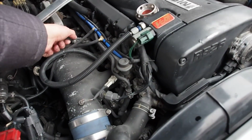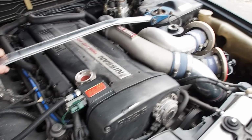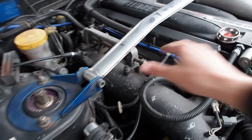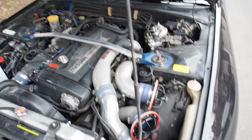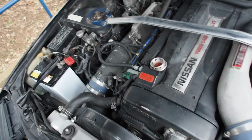Engine seems to run really good. That's loose. That's not going to do much good. Try that again. And it is noisy without those air filters. Okay, going to lower the hood. I'll show you the rest of the car. I will say that the radiator fluid looked good, but the oil didn't look very good. It looked quite black.